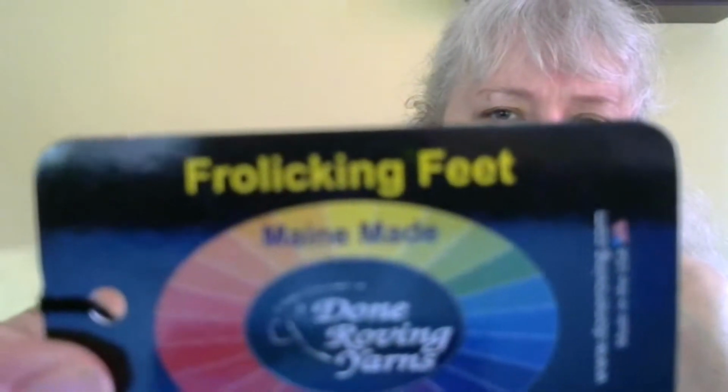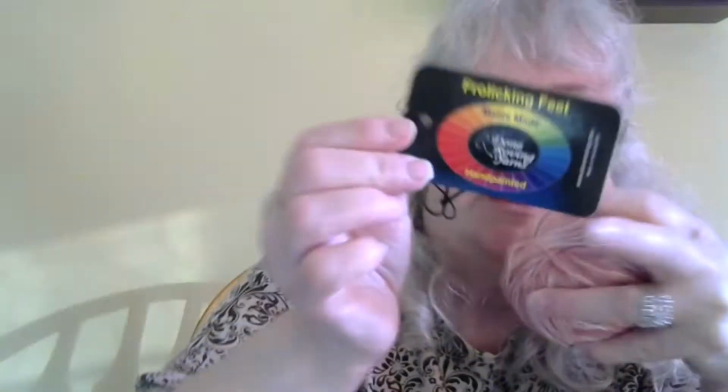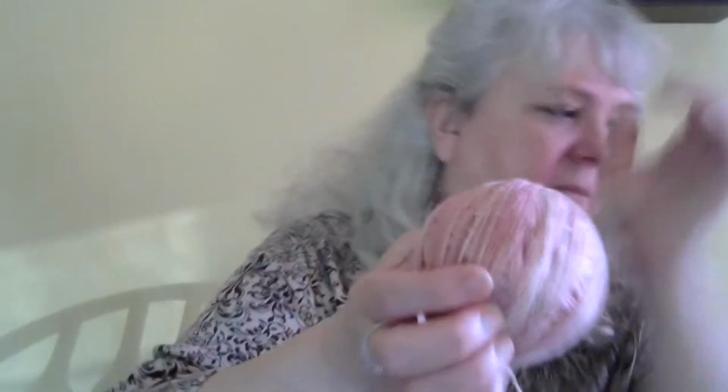It's definitely called Barn Door. There it is. It's by Frolicking Feet by Dun Roving. And the color, like I said, is called Barn Roof, not Barn Door, Barn Roof. I understand where they got the color because it kind of does look like a faded barn roof in the light. But it's definitely kind of a rosy pink color.